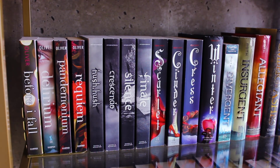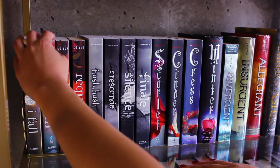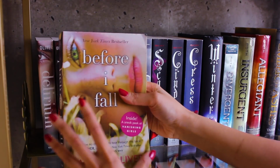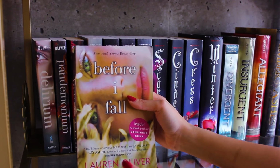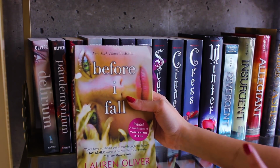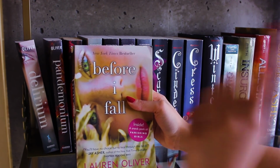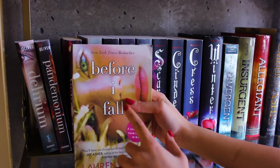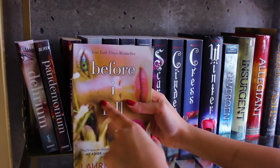Okay, now onto my second row. You guys, we are getting into the real teen YA fiction. I feel like this is so, what is this, like 2010? First book I have here is Before I Fall by Lauren Oliver. This is a standalone book, and it is about a girl who relives the same day that she dies over and over again, and she kind of has to figure out how to prevent it. This was actually turned into a movie. I can't remember if the movie was like the book at all, but yeah, I really enjoyed the standalone.